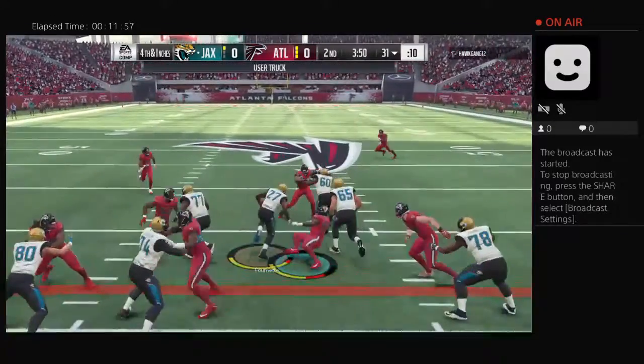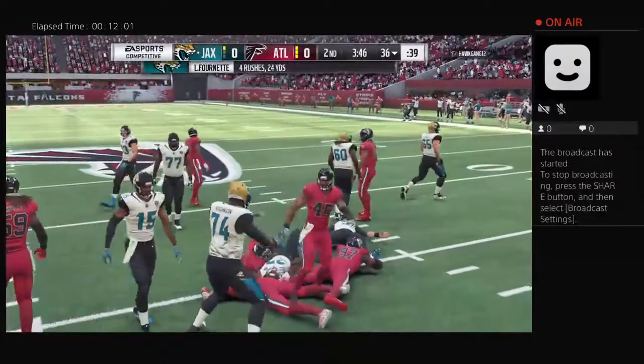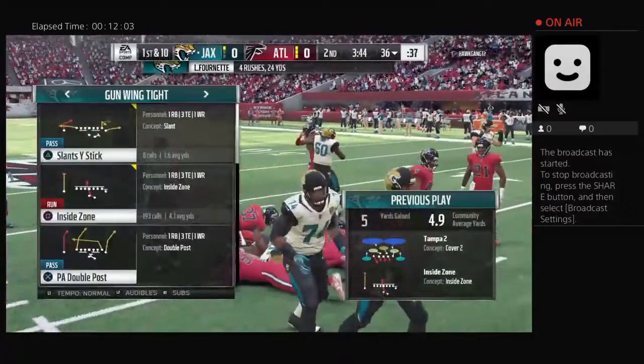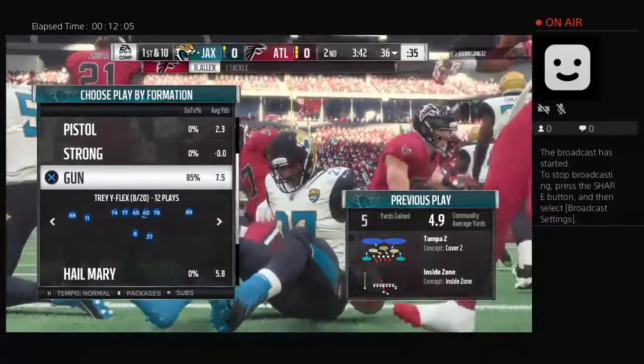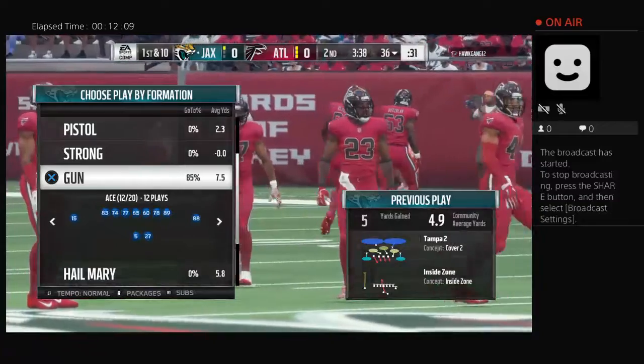They'll run for it with Fournette. Oh, and now he bowls him over. And he's able to get the first before he's taken down at the 36. 5 yards on the pickup, and they're able to convert here on 4th and inches.